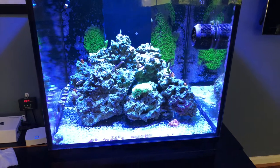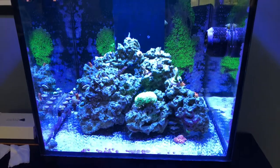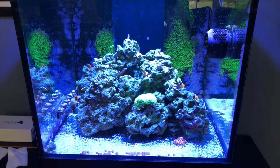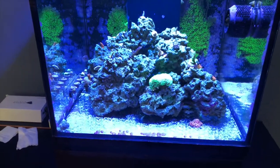Overall, I think the cube tank is doing really well. I'm really happy with how it's doing. And there's one big reason, I'll save that for the end. Let's start with the fish.